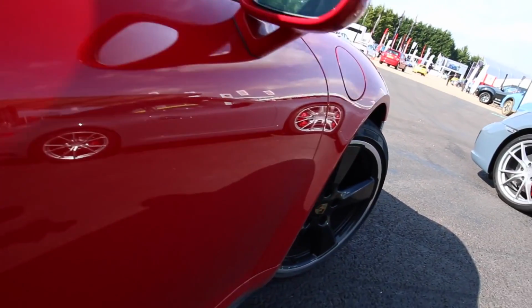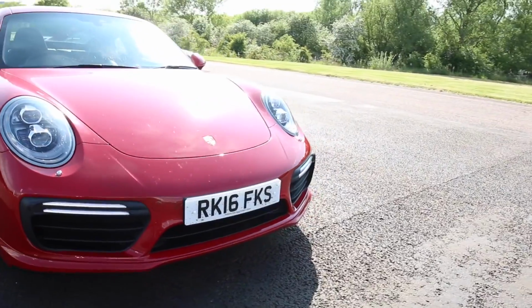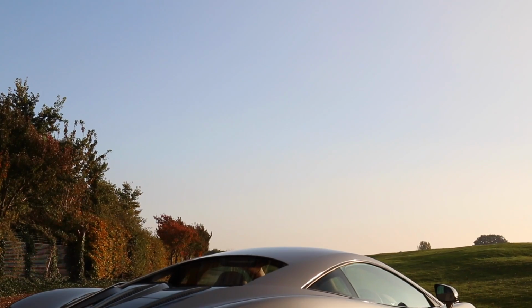Porsche 911 Turbo S and McLaren 570S are two turbocharged titans. Both contest for class leadership, but now we've driven both of them, which is best?